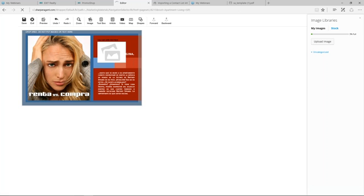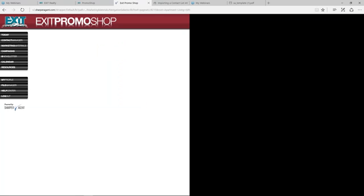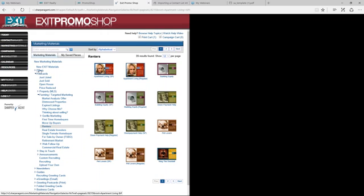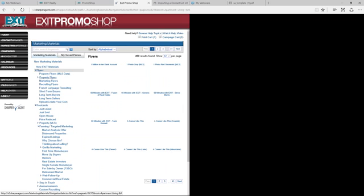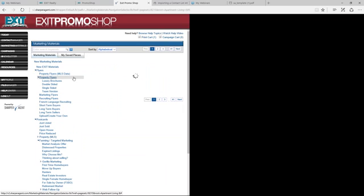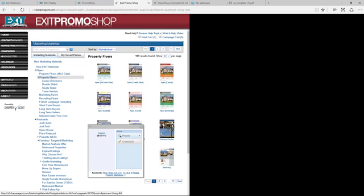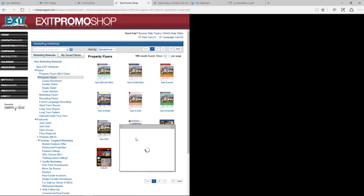So you'll find that some of them are highly editable, and others you can't really edit much. The ones that are most editable, if you're really looking to create something from scratch, I usually go to the property flyers, and I'll look at property flyers, maybe like this one. I mean, it's not fall, but if I was looking to create some kind of flyer for fall, this one's got leaves and stuff on it. When you open it, pretty much everything in these kinds of flyers is editable.